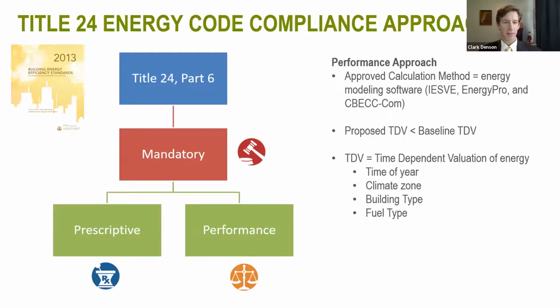So to comply with the performance approach, you must use energy modeling software to show that the proposed annual time-dependent valuation, or TDV, is less than the baseline annual TDV. Because TDV, again, the time-dependent valuation, is the energy metric that Title 24 uses to judge code compliance.